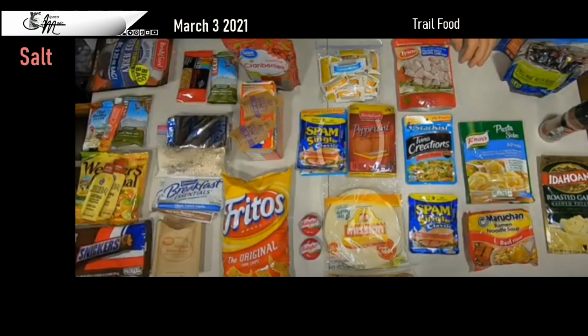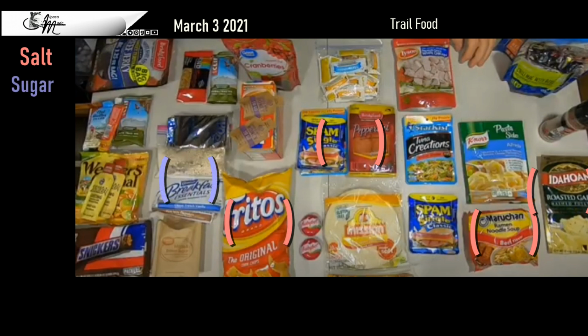It's March 3rd, 2021, and we're going to talk about planning out your trail food today with an eye toward nutrition. What you see up there is a typical food loadout. The person who was making this video was just showing what they were going to take on their initial hike, before their first resupply box or resupply in a town. I'm not going to call this person out because it's not my intention to criticize him. It's just that I needed a typical shot, and this is a lot of what I see typically.